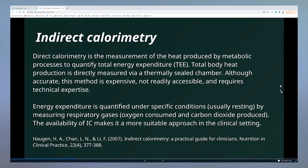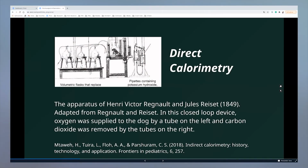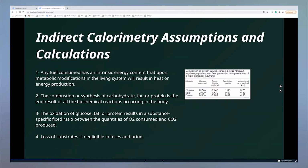So with direct calorimetry, you had to be inside of a chamber to be able to fully determine the amount of energy expenditure of your patient, or in this case, a dog, which was the first subject of this study. So that was how we started, and we said, okay, this is not possible. We have to continue on with the technology. So it eventually ended up being indirect calorimetry.